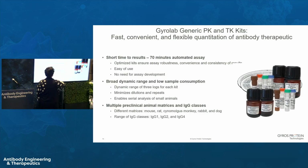So, a little bit, just a summary of this. What was based on the kit, the TK and PK generic kit. Short time to result, 70 minutes, usually an hour per CD for getting up to 112 data points. Broad dynamic range, and the use of multiple animal matrices. I also want to emphasize that we are one of the few technologies that allows you to use neat sample, because of the low matrix interference.